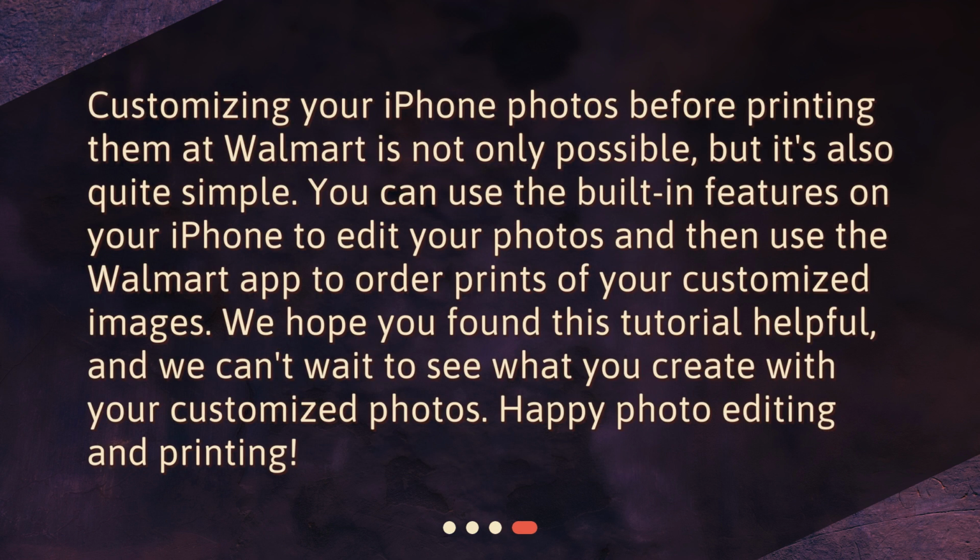Customizing your iPhone photos before printing them at Walmart is not only possible, but it's also quite simple. You can use the built-in features on your iPhone to edit your photos and then use the Walmart app to order prints of your customized images.